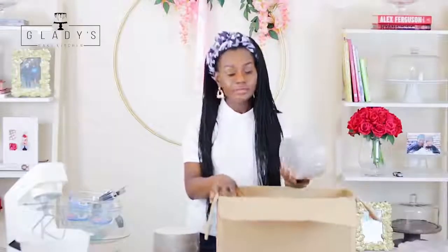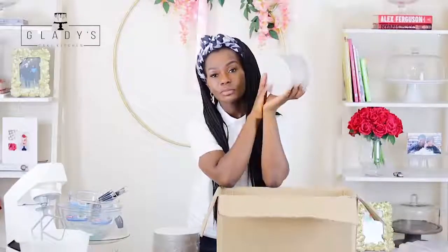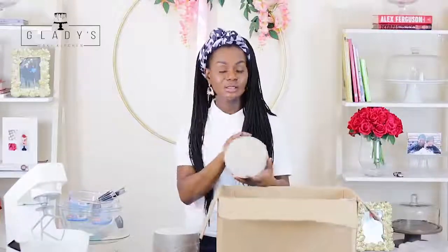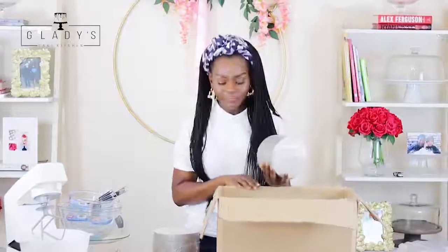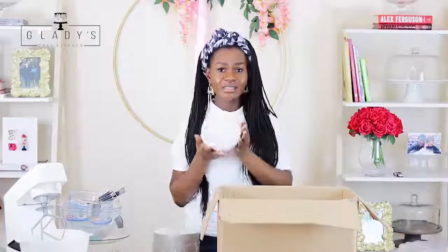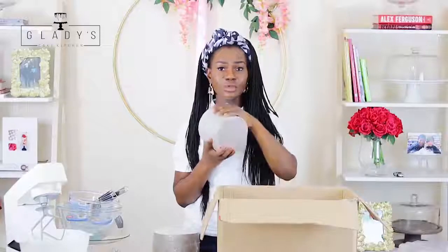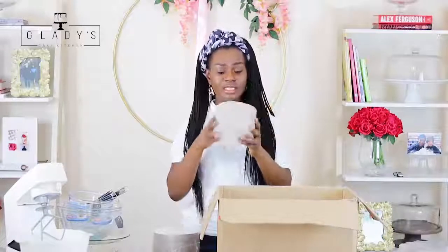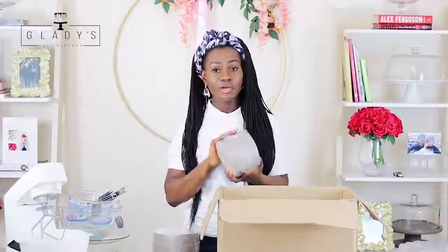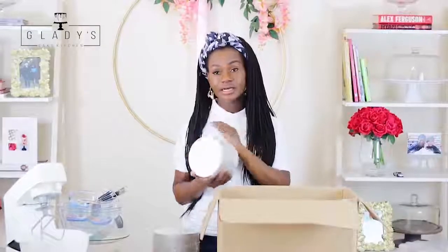A few other items from Windsor Cake Craft is this bulk buy of 100 6-inch cake cards. Quite frankly, I can't find the receipt for these items. I went back online to check, but it has since sold out, and there is no price indicated on there. I'm not sure if it's because it's discontinued, but in future I will research and find out the price for these, and I will let you know.